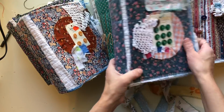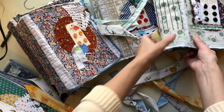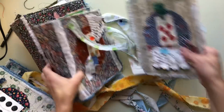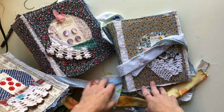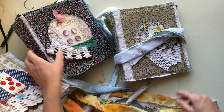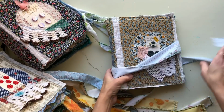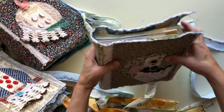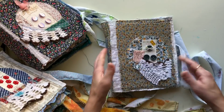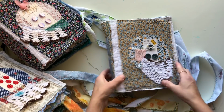Okay, so one of my journals, they're all 6/16, which means 6 signatures with 16 pages in each. But one of my journals, I tried something a little different. So for this journal, I wanted to do more signatures and see how that would work out. Now, I am a journaler myself, so I always think about when I'm making journals, would I use this myself? How would I want my journal to be set up?